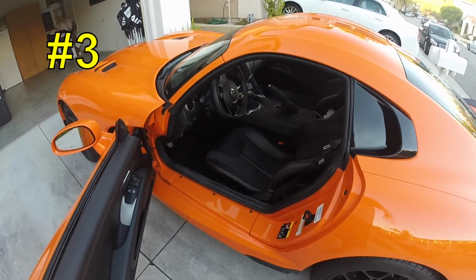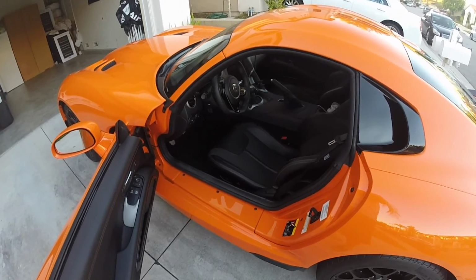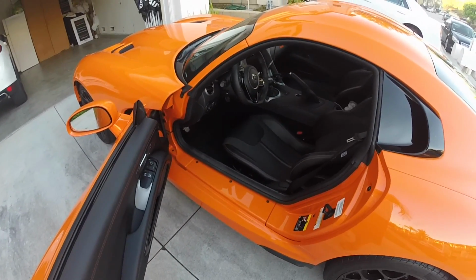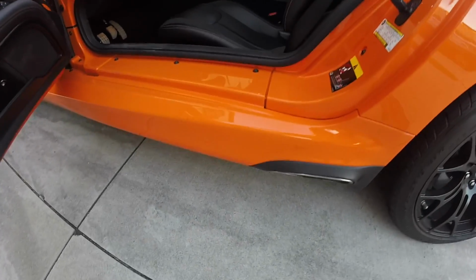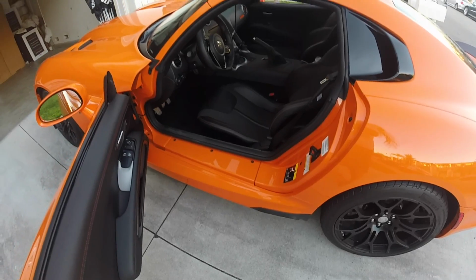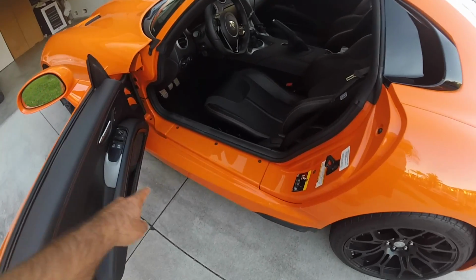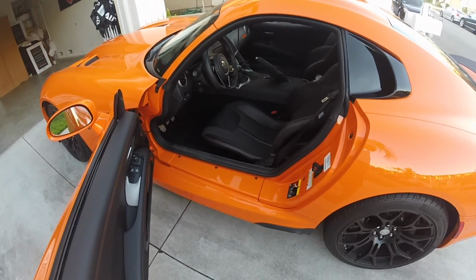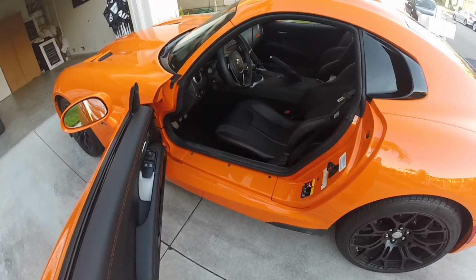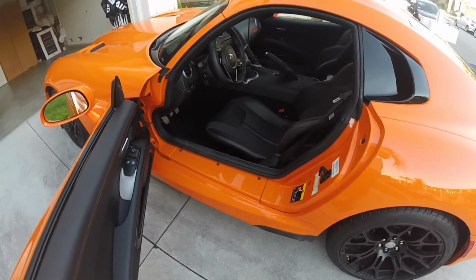The third thing that annoys me is it's extremely difficult to get in and out of the car. The rocker panel here is very wide. And the exhaust gets very hot if you do drive the car hard. So as you know, the exhaust does run through, like the older generations. They brought that back. I love it. It's great to hear the exhaust right by your ear. However, it does get hot.